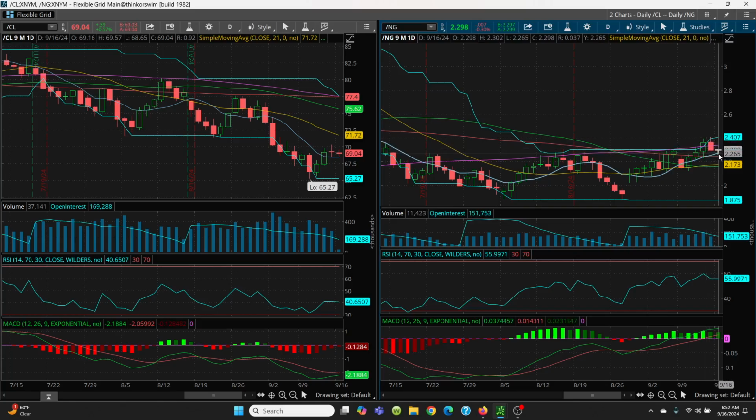Even though we made a lower low, you're still holding this 8-day, which is very, very critical. This is your downside action, so we'll look at that first. 2.27, very, very key support level, so you want to hold that. Next level is going to be 2.24. That's your 200-day. And then if that's lost, you have 2.17. That is your 21-day. And then we have your 2.15.